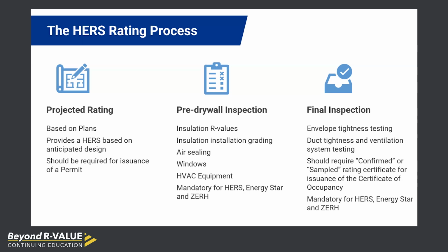So first is a projected rating. This is going to be based on your plans and specs. It's going to provide you a HERS index score based on what the anticipated design is. This is often used for the issuance of the permit. You would submit this with your permit application. And then there's a pre-drywall inspection.